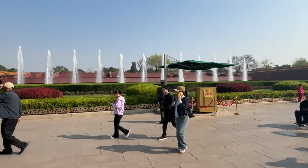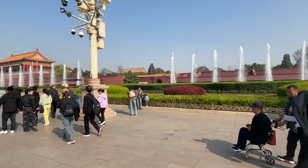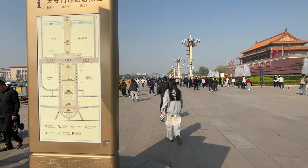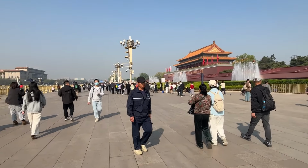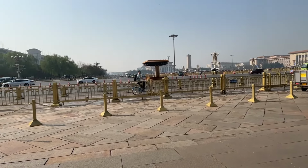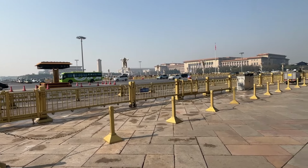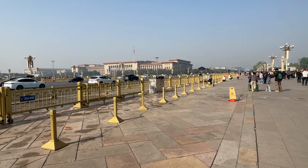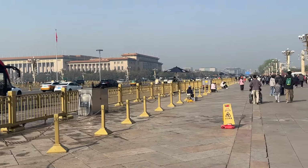Right, this looks amazing. Let's go see Tiananmen Square. Yeah, Tiananmen Square is massive as well. That's the major building. We'll get to a bit of the history in a minute. Wow, we all know in the West what happened here. It's famous in my country. When you think of it, the first thing you think of is, I can't remember if it was a man or a woman, stood in front of a tank. That was in Tiananmen Square.